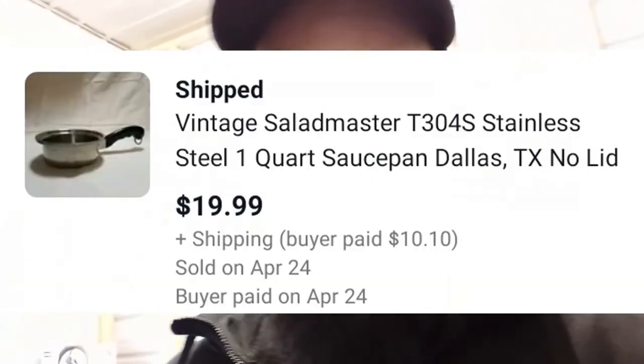So I ended up listing this saucepan fairly high just because Salad Master is a sought after brand. But like I said, I didn't have the lid or anything, so I ended up dropping my price to about $19.99, and it sold flat out for $19.99.